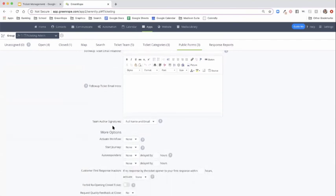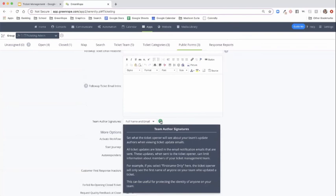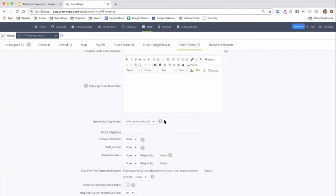The ticket author signatures, this is where the ticket opener can see, once you've submitted that ticket or you have an update, you can define how you want this to look. So by default, it's going to be your first name and email. So in my case, it would say, updated by Madison Potter at madison@greenrope.com. So you can define how you want your team's signatures to look, or just add a custom one here.